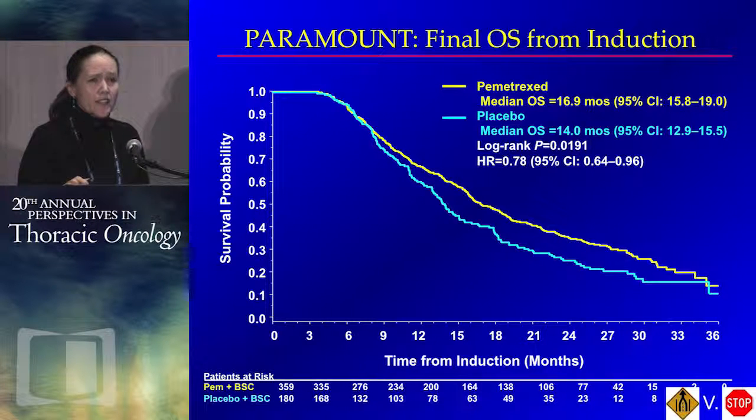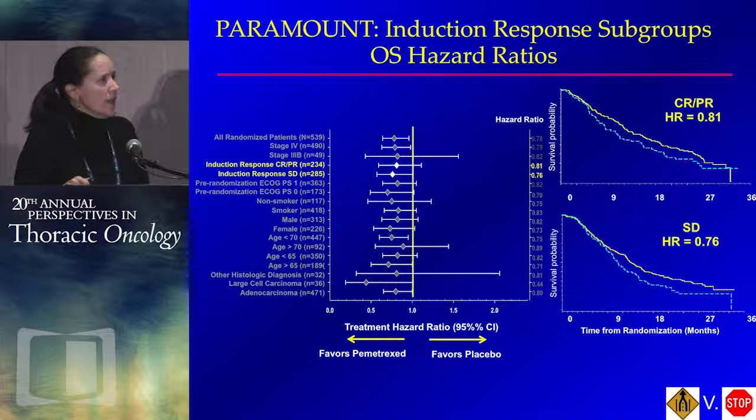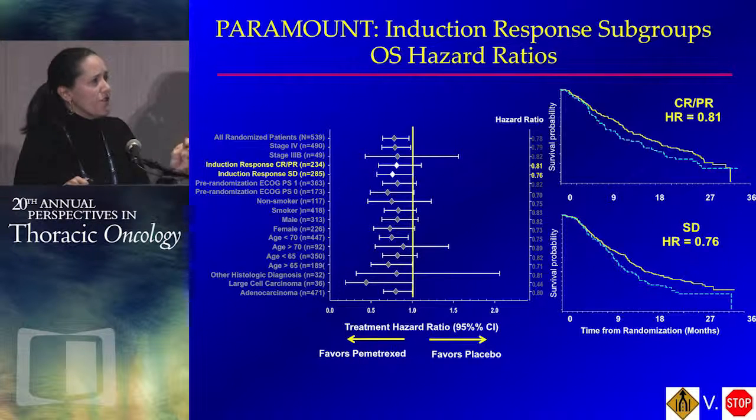But remember, this is a selected patient population because this is not the whole group who were on the study. This is just the patients who made it to maintenance. And so here are the hazard ratios. One thing, when you do maintenance, you don't see that same differential benefit for those patients who had stable disease with induction versus those who had a CR or a PR.